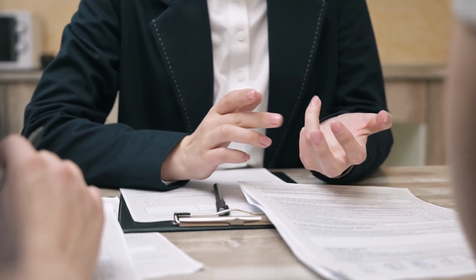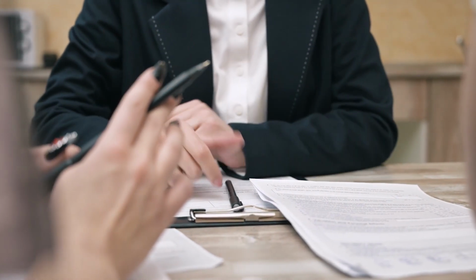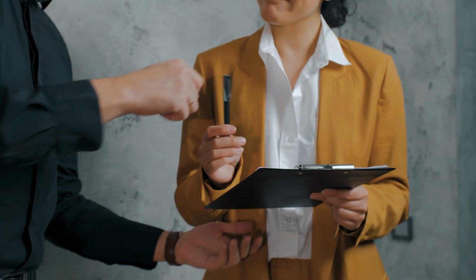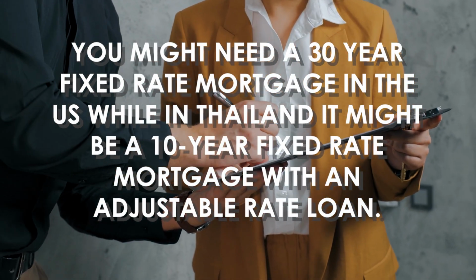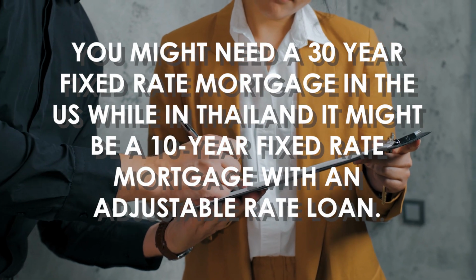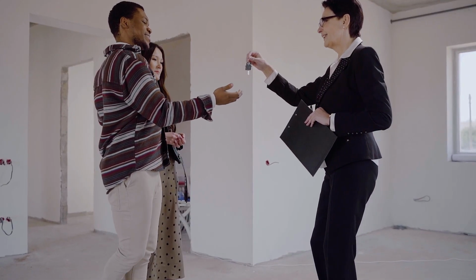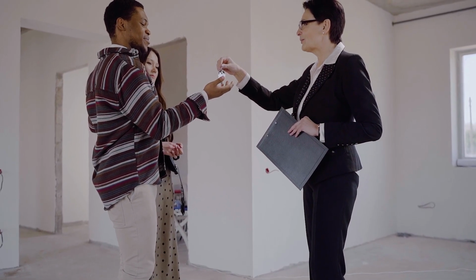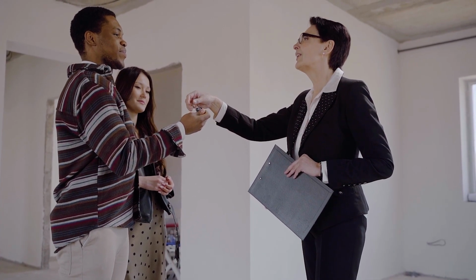Generally, if you're going to be borrowing money, you will likely have to borrow in a different way depending on the country where you reside. For example, you might need a 30-year fixed-rate mortgage in the US, while in Thailand, it might be a 10-year fixed-rate mortgage with an adjustable rate loan. You have the option to make more monthly payments, but you're not forced to. A loan officer will find the exact monthly payment you'll be able to afford.